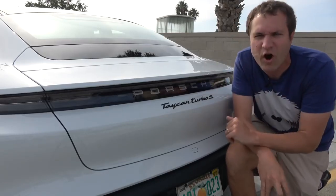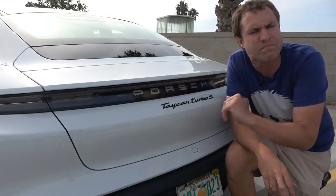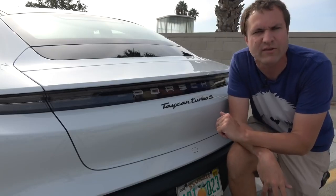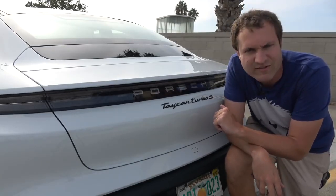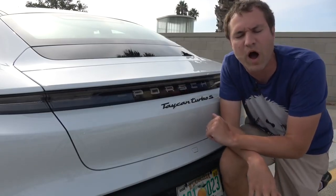People, how can you take car names this literally? Looking around this parking lot, do you think the Chevy Trailblazer is out there blazing trails? Do you think the Toyota Highlander is in the Highlands? No, it's sitting in a parking lot in suburban LA next to a Prius.